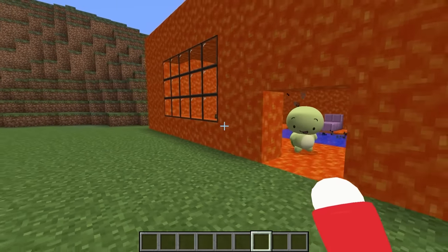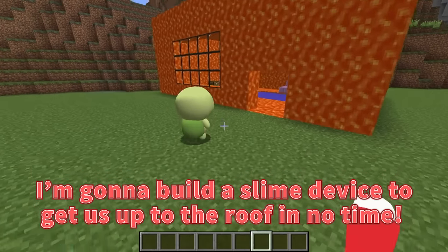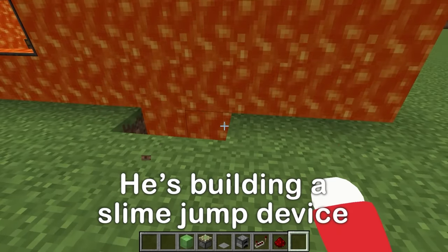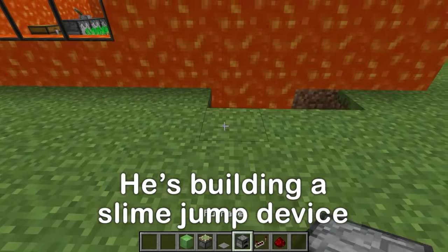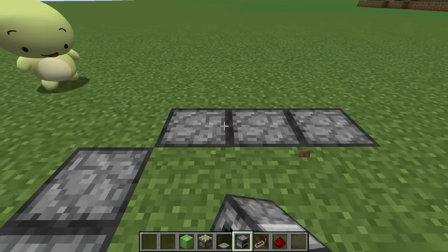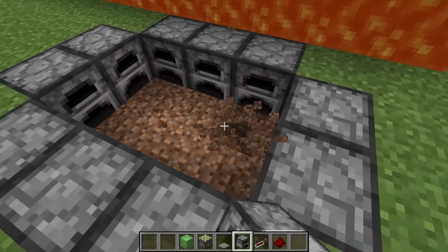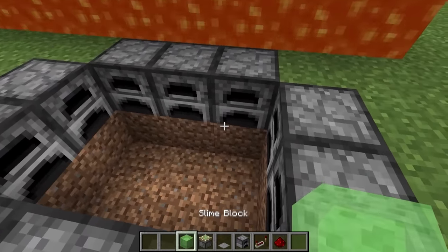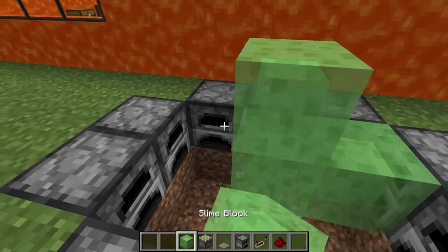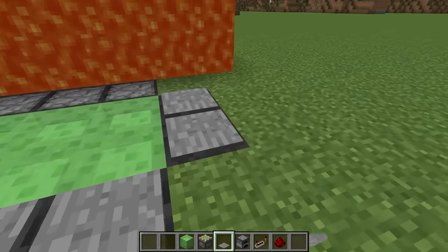Next up, let's go outside. I'm gonna build the slime device to get us up to the roof in no time. So now, over here, I'll start by placing these furnaces. Next, I'll dig here. I need to add a sticky piston. Then put some slime blocks on top. Then I'll place pressure plates, like so.